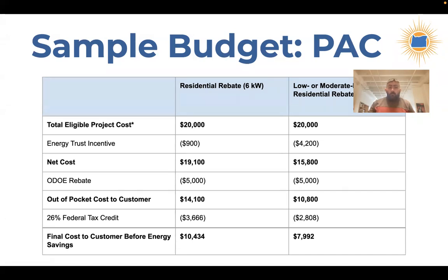The state solar plus storage rebate is going to be the same $5,000 as long as you can get that. And in the end, your final cost to the customer is going to be roughly the same for non-income qualified, but for income qualified, it'll be around $8,000. So hopefully this gives you an idea of the value of the incentives and maybe what to expect very roughly in terms of the cost of a solar system. Note that this does not include the cost of energy storage.